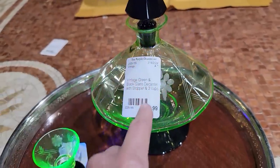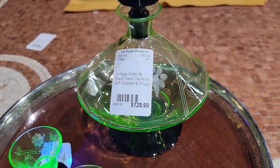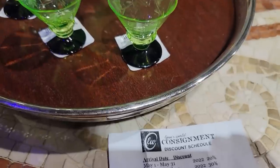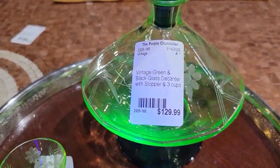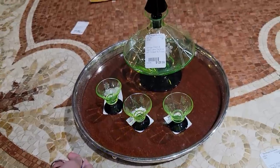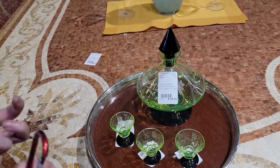So it's 130, but it's from March. What's the discount? The discount would be 40% off. So it would be 60% of that. So that'd be $78 still for the set. Which I'm not sure if there's enough meat on the bone yet at that price, so we're gonna have to pass on it for now.